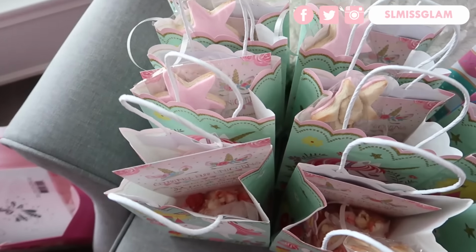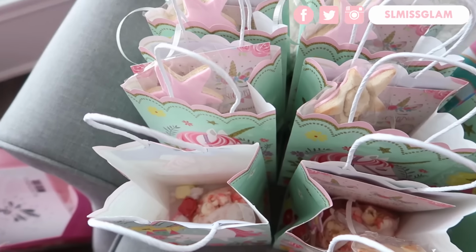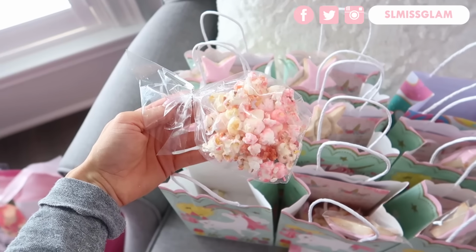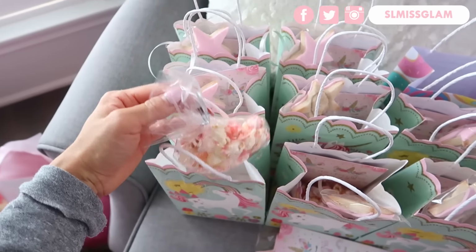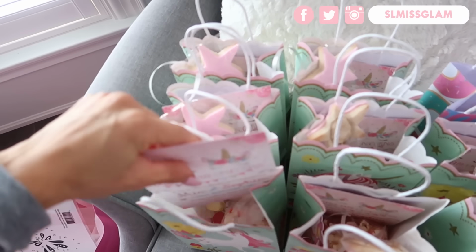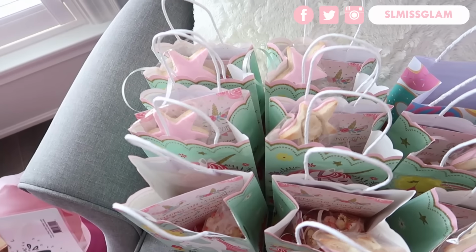And then what else do we have? I might as well show you guys right now. We also have some popcorn that Trish made too. So she actually did it in pink, which is super awesome. And caramel, which is gold, which is the theme that I went with. So I'm just gonna put that back in here.